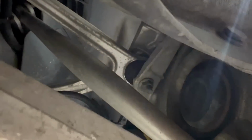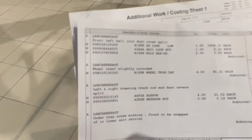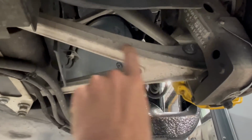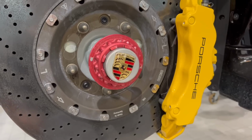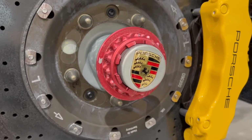The ball joint, which is up in there, only on the driver's side, to the front left, up there in the middle, that is split. And you actually need a whole new arm. So this actually needs replacing as well. You can't just replace a little bit in there, which is pretty annoying to be honest, but that's the best part of £2 grand.